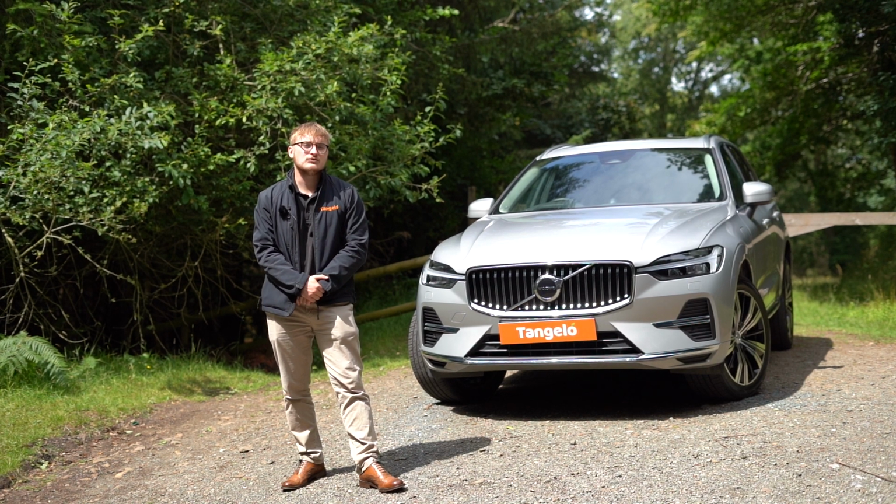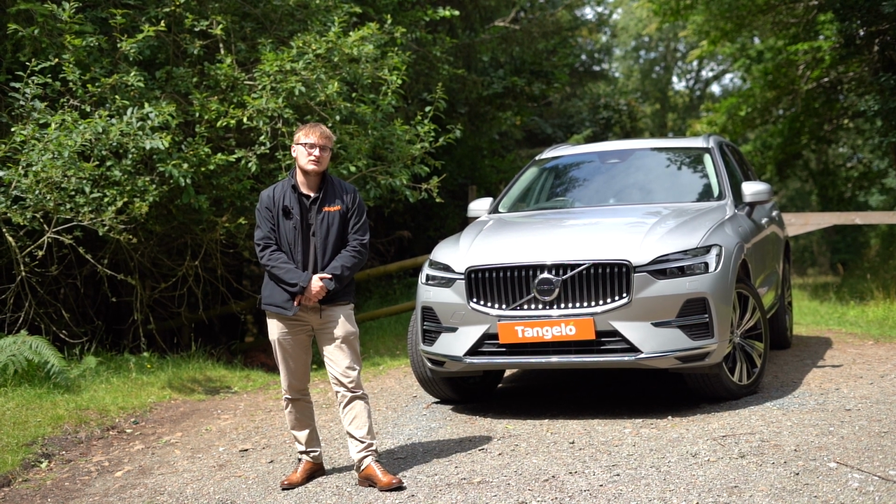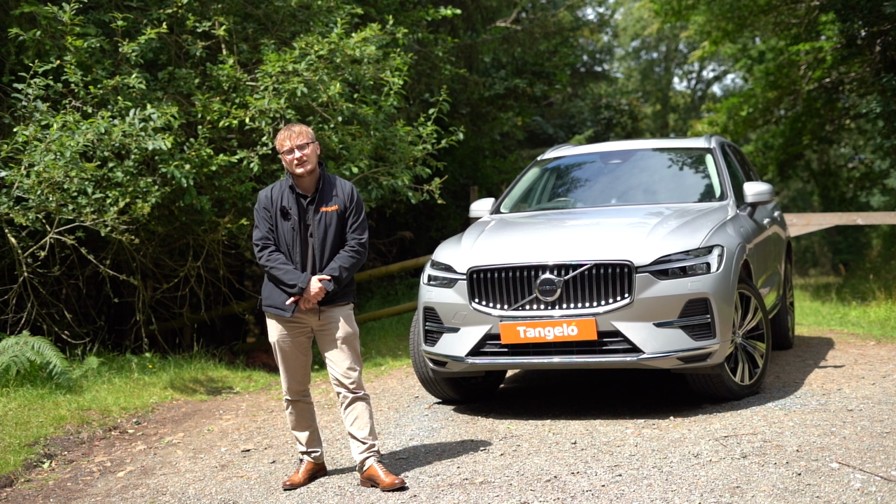This XC60 has gone through our extensive multi-point checks by our approved technicians, meaning this car is ready for purchase today.